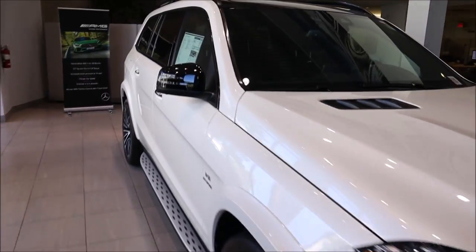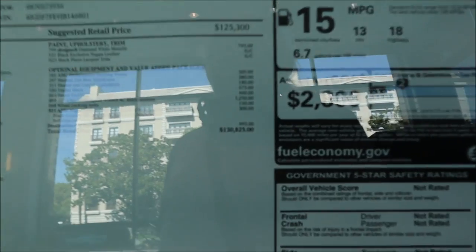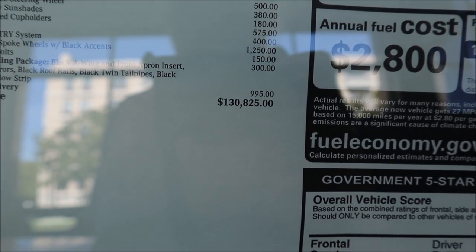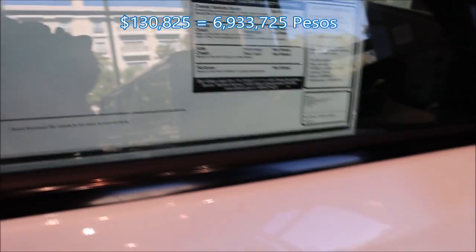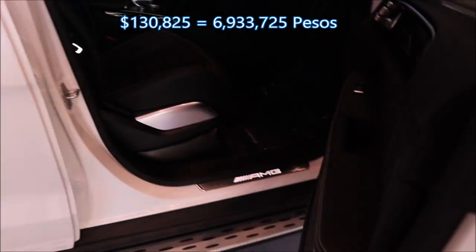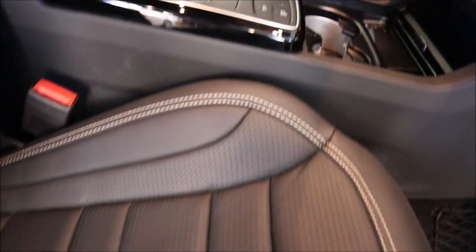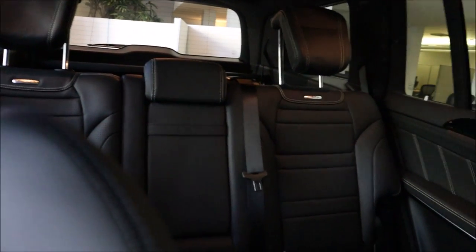This is a V8 bi-turbo. And it looks like an SUV. This is a 2018 GLS 63. And the price is $130,825. Let's look inside real quick. Very nice bucket seats here. Back seats.